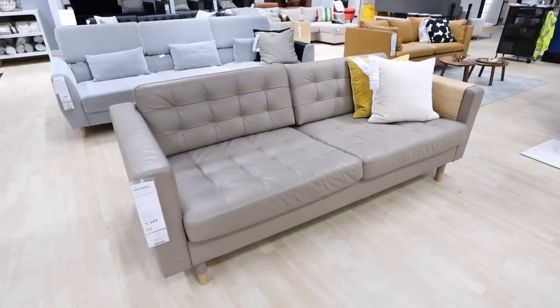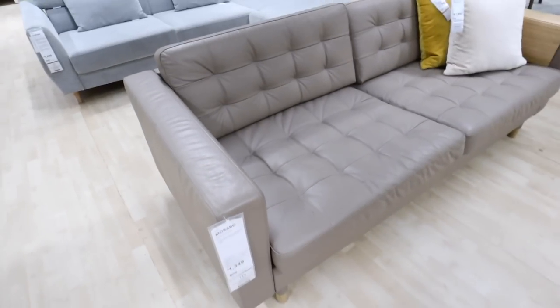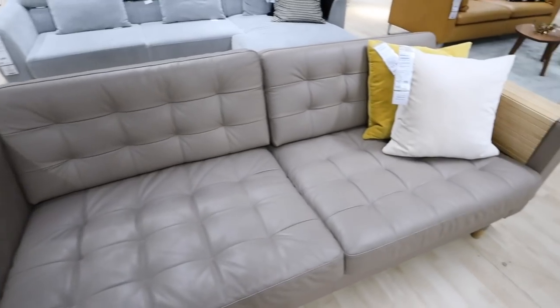This couch is really, really pretty. I love this couch right here. It has a leather look and feel to it, but it is not actually leather. This is made of all polyester. I also love how you can see the little wooden feet peeking out, and I love this taupey grayish color that it has going on.